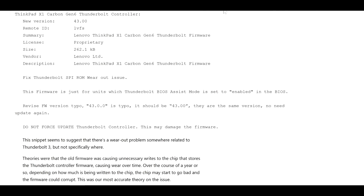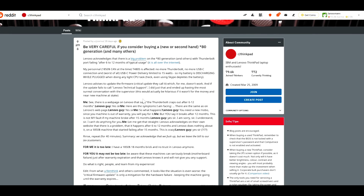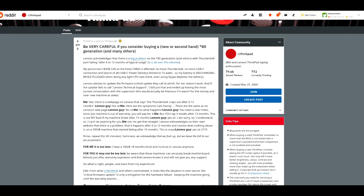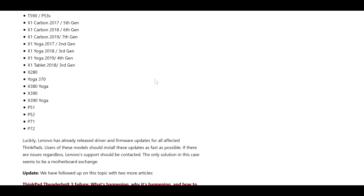If you read some of these posts on Reddit, you'll see that people are spending lots of money on these machines, and you're getting the middle finger from Lenovo on it. And I think that's really lame.